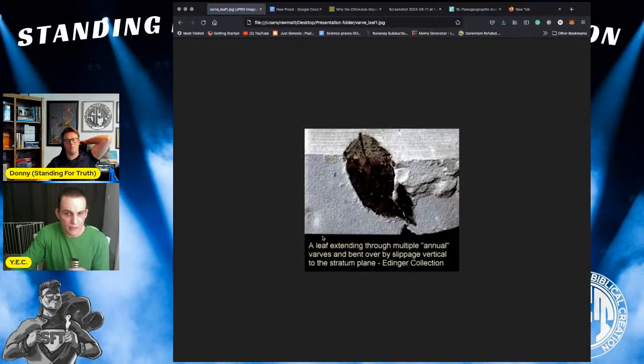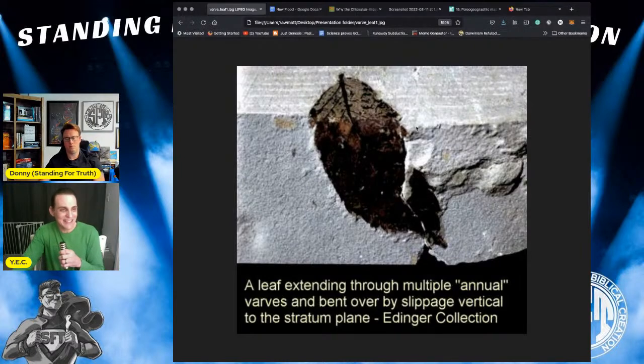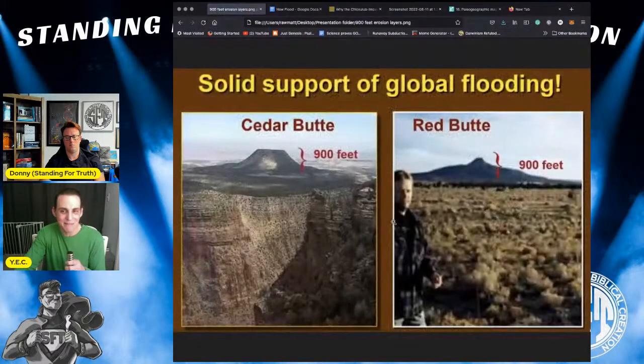And then when we go even closer, look at that. We find a leaf and going through annual layers, right? That is supposed to be laid down. But wait a minute, this isn't supposed to be there. That would be destroyed. It's a leaf. That's the most delicate thing you could probably put there. What's it doing in between two different layers? That doesn't even make sense.